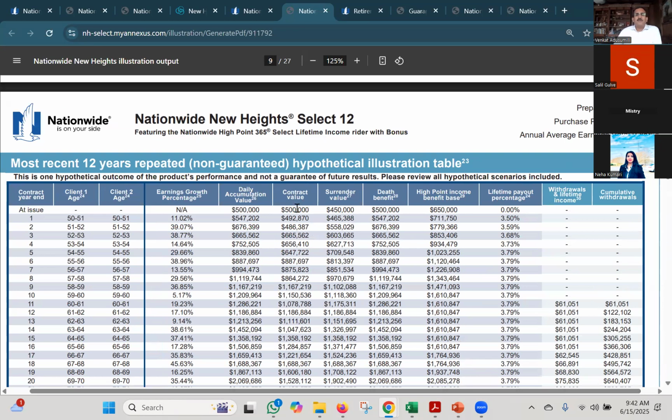So what happened in the first year? There are two things happening here. One thing is called the daily accumulation value. Every day they're looking at whether these 5 indexes are growing. If the index grows, they lock in that rate every single day. Because I chose a 3-year index, only at the end of the third year am I going to get it credited. But in the first year, these indexes went up 11%. So that's why this 500 became 547.